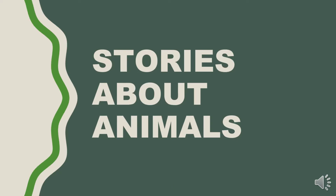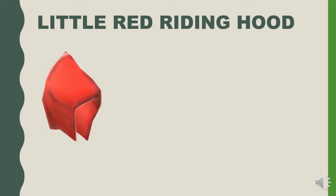This seed is about animals and stories. Our first story is Little Red Riding Hood. It's about the adventure a young girl has while trying to visit her grandmother. The young girl was called Little Red Riding Hood because of the bright red color of the cloak and hood that she wore when she went on adventures.